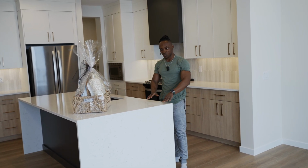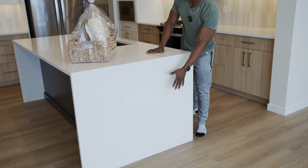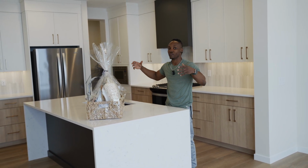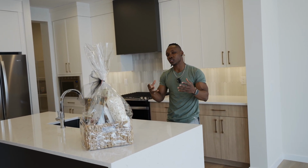Now, this was just a no-brainer for this specific build because when you come in from the door, you'll notice that the first thing you see is this side of the island, but not from this side, I mean from the opposite side. But both sides are very visible. So having this little waterfall or this aesthetic right here just makes it really, really nice to look at.